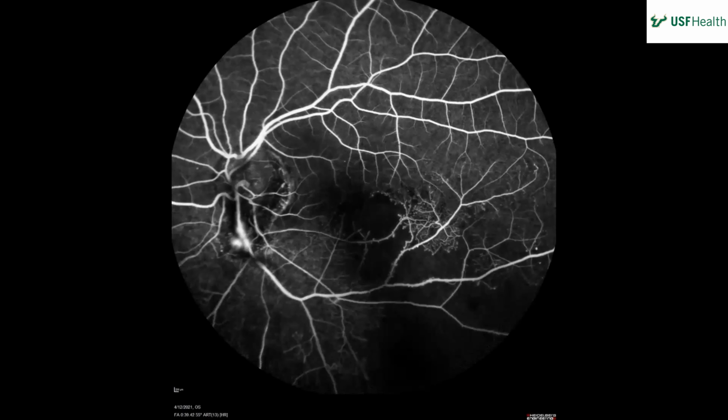The pictures get a little better. There you go. That's a nicer picture. Yeah, so just some more leakage, maybe a good size aneurysm inferior to the nerve. Definitely some neovascularization or telangiectasias of some sort on the temporal mac. The temporal area looks like the choroid is hypoperfused, and then inferiorly where we saw some of those sclerotic vessels, there seem to be maybe some areas of neovascularization or telangiectasia formation.